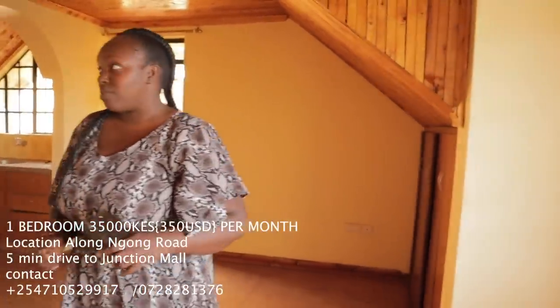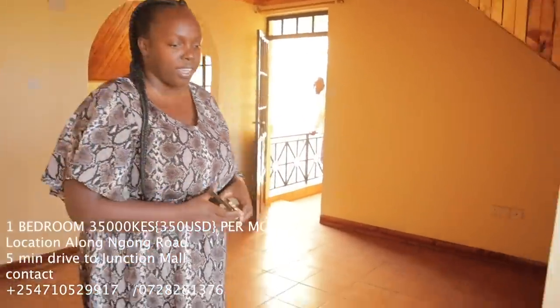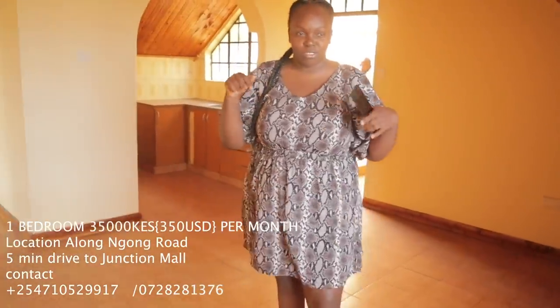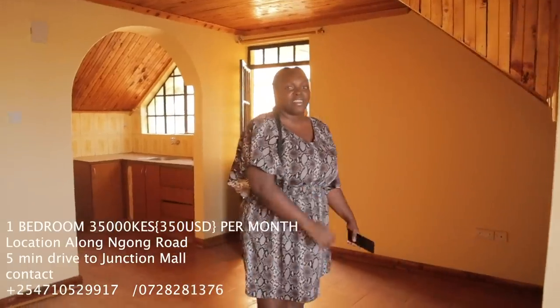The price is 35k per month. Well, for this house and the location, I think it's a good steal. You guys, comment down below if you see anything here. It's a very good place. It's a very good place.